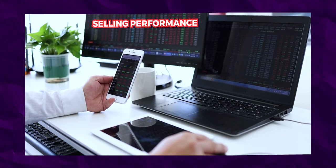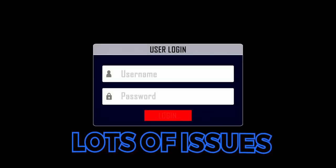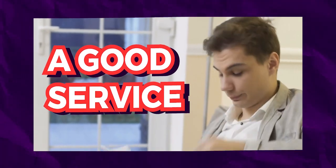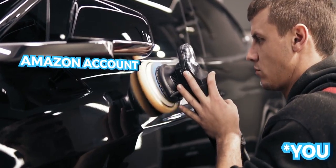Now the next thing Amazon's going to look at is your seller performance metrics. So it's really important to have your account in good standing. If your account has lots of issues, it's going to be really hard for you to win the buy box. They're of course not going to recommend their customers to buy from a seller who isn't providing a good service. This only reflects badly on Amazon, so it's really important to make sure your account is in the best condition possible.